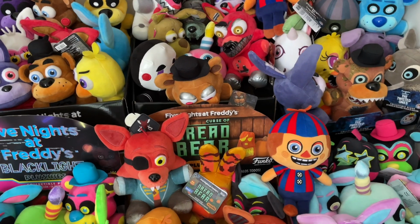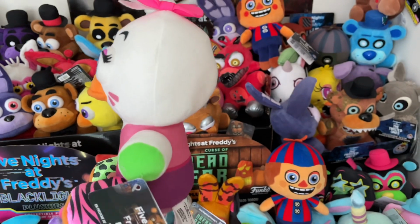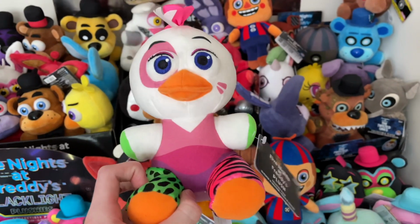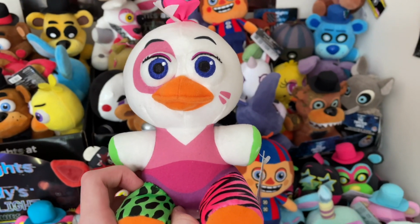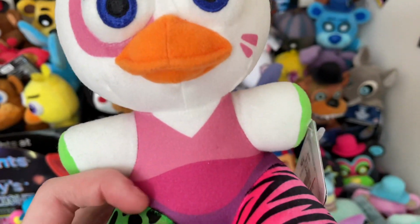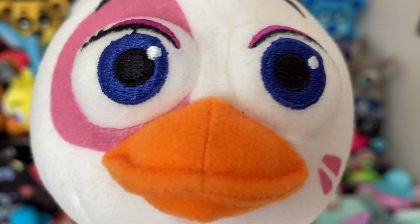So firstly, up at number 10, we have the Glamrocks Chica plush. I think a lot of us can come to the agreement that the Glamrocks Chica plush is definitely the best plush of the Funko Security Breach wave. She may not be my favorite Security Breach character, but Funko plush-wise, it most definitely is. Everything just pretty much went right here. It looks lovely, the colors are great, and it looks so cute.